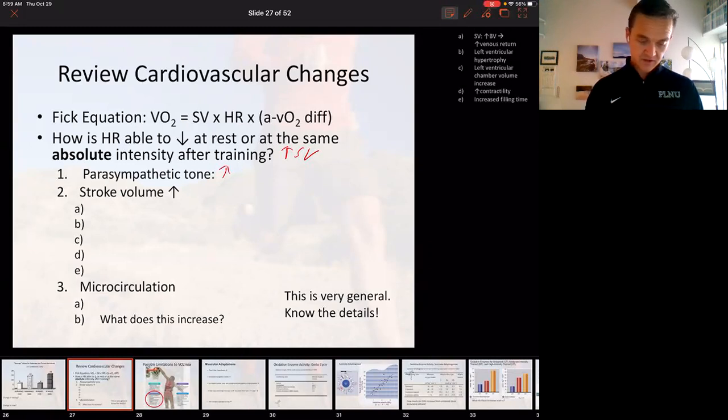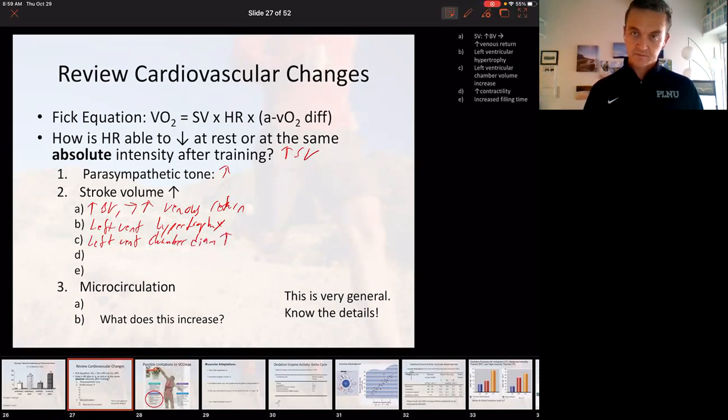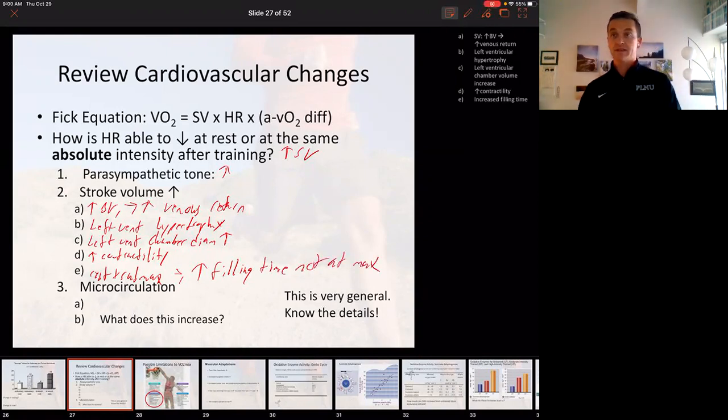So if we increase stroke volume, that's going to be due to increased blood volume, which increases venous return. We have left ventricular hypertrophy, right? That heart muscle is getting stronger. We have left ventricular chamber diameter increase. We have increased contractility. And at rest and submax, we have increased filling time, not at max. That's all related to heart rate, right? Heart rate is lower at rest, lower at submax, so we have more time to fill the heart, but not at maximal, right? Maximal heart rate doesn't change.